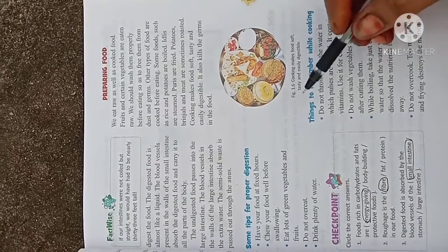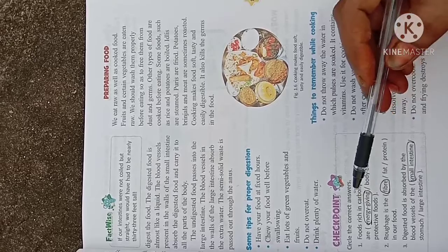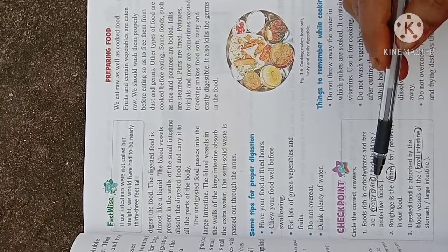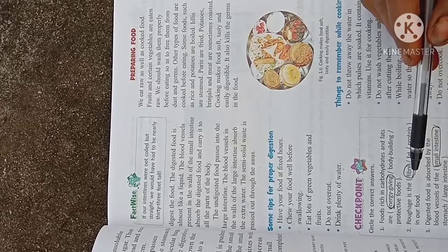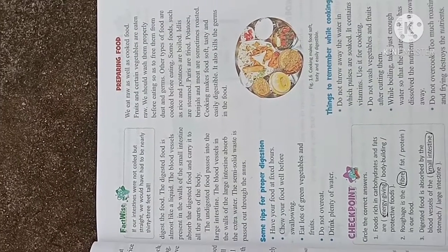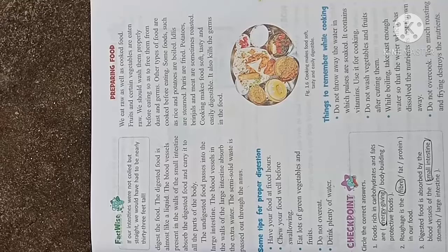So children, if we see here a checkpoint, food rich in carbohydrates and fats are energy giving foods, and roughage is the fiber in our food. Digested food is absorbed by the blood vessels of the small intestine.